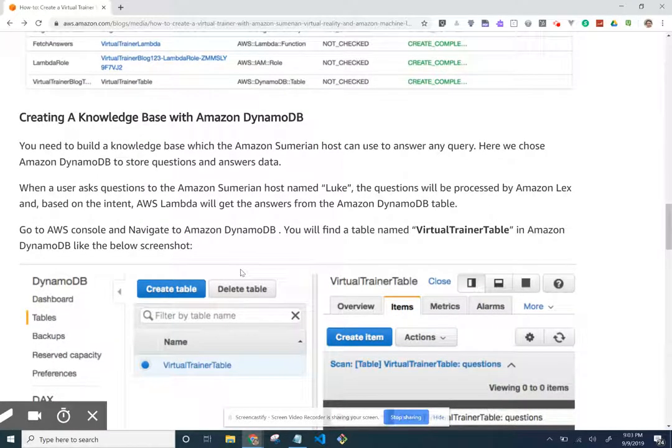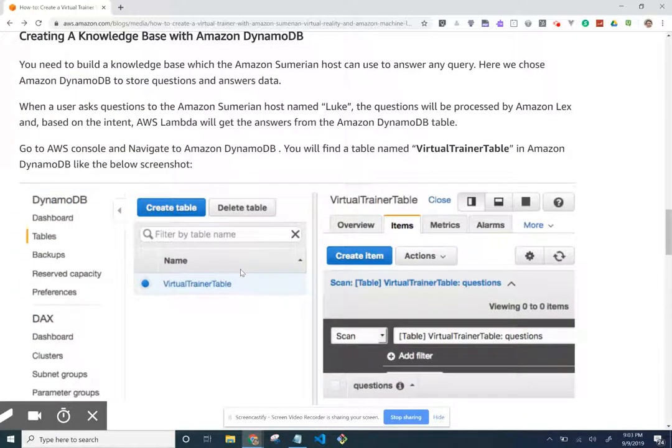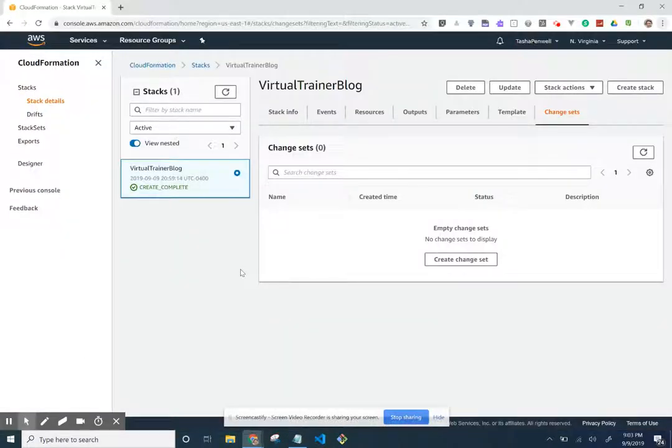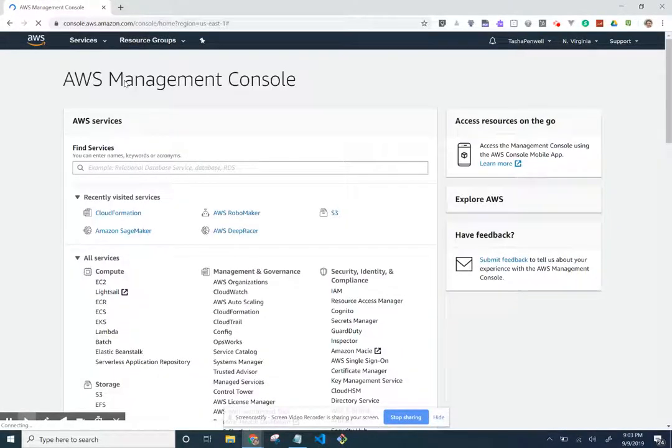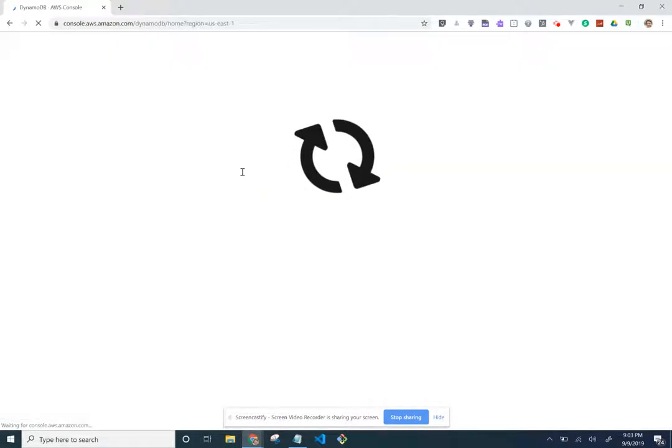Creating a knowledge base with DynamoDB. Need to build a knowledge base the Sumerian host can use to answer any query. Here we chose DynamoDB to store questions and answers. When a user asks questions to the Sumerian host, like Luke, the host named Luke, the questions will be processed by Lex based on the intent. AWS Lambda will get the answers from the DynamoDB table. So go to the AWS console, navigate to DynamoDB. You'll find a table named Virtual Trainer Table. So I'm going to click on that to get back to our console. DynamoDB. Let's finish spelling it out.